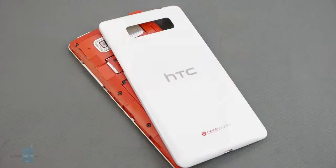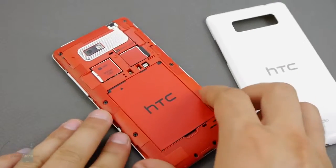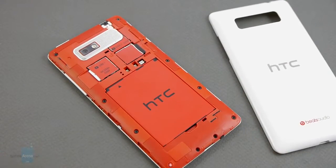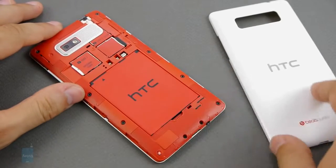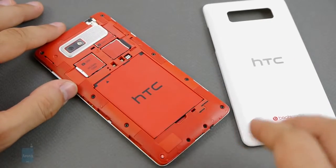Peel back the rear cover of the Desire 600 and you'll find this gorgeous Ferrari red undertones right here, and the Desire 600 comes with an 1800 milliamp hour battery, plenty of juice that will easily last you around a day and a half of average use, and even sometimes 2 days.